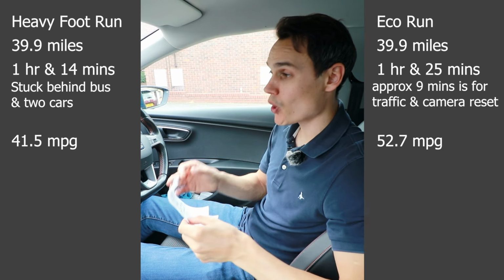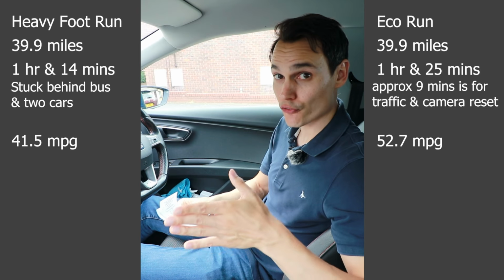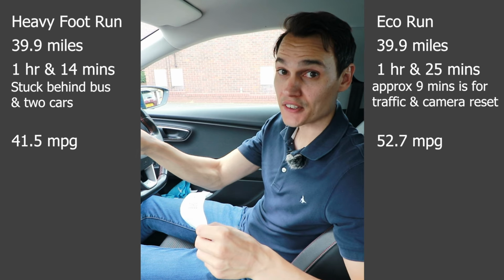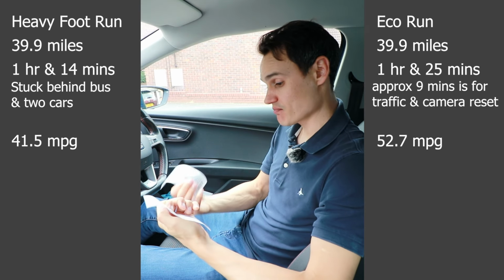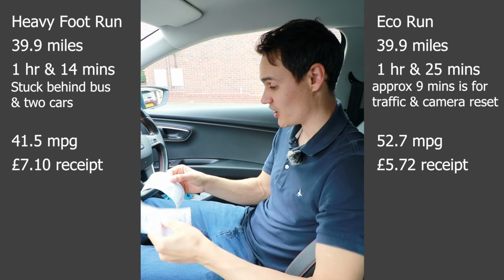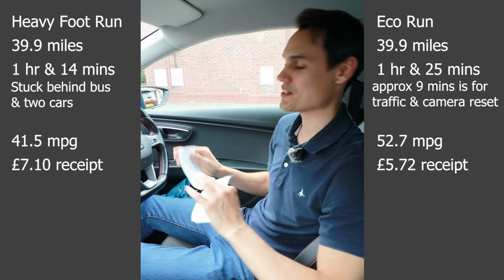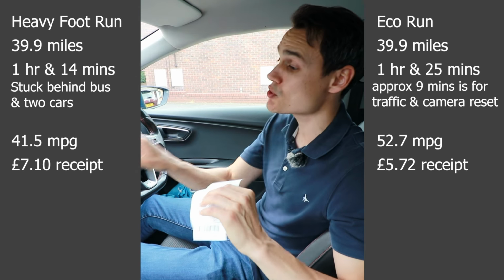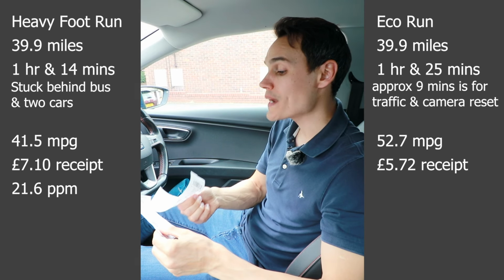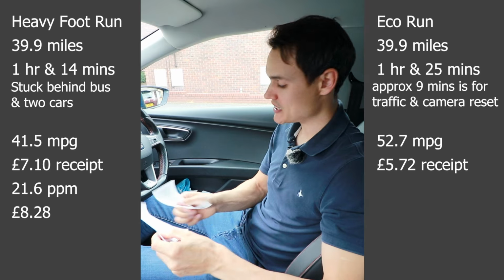What I have done is I've worked out the pence per mile of each trip using the cost of fuel and the trip computer miles per gallon. Firstly, I'll tell you what the receipts say. So I filled up with £7.10 on the first go and £5.72 on the second go, making the second go apparently over 60 miles to the gallon, which I know this car doesn't do. So I've got to disregard that. But using the car's trip computer, pence per mile on the heavy foot run was 21.6 pence per mile, coming to a total of £8.28.